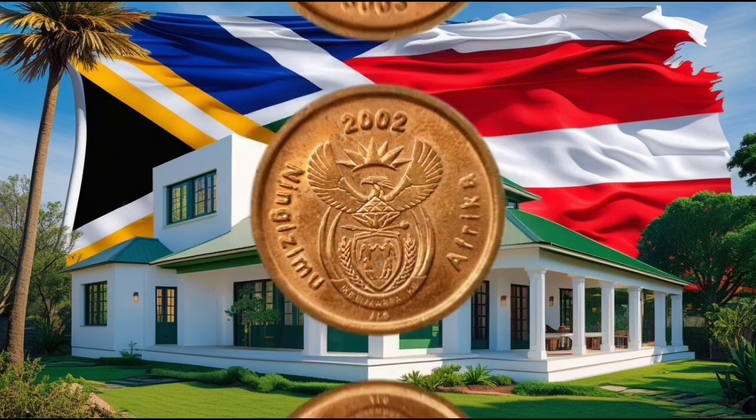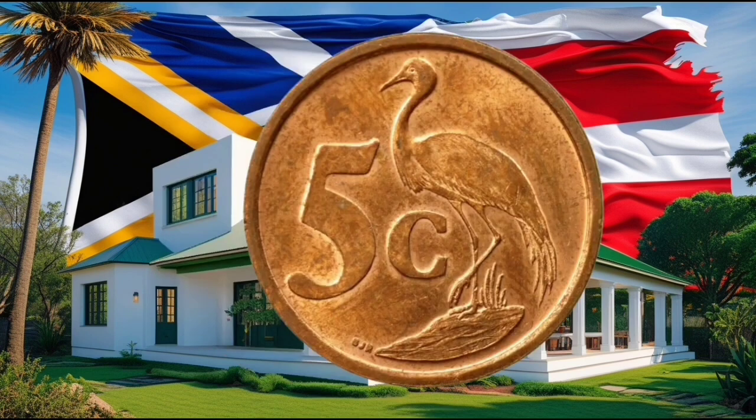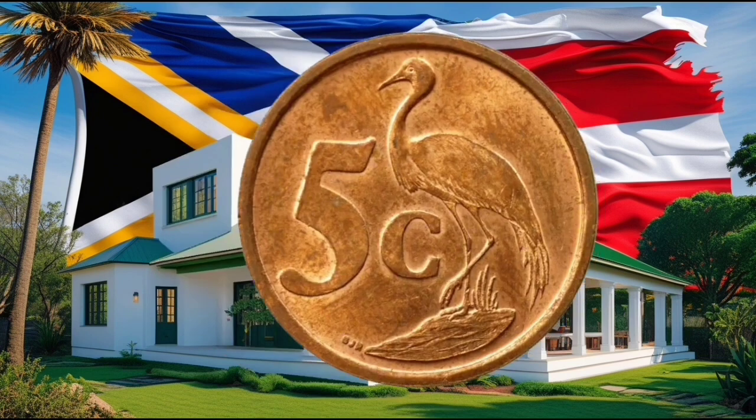2002 was one of the first years when the new national coat of arms appeared on coins. It symbolizes unity, progress, and the rebirth of the nation. The detail and balance of design on this small coin are part of what makes it so attractive to collectors.